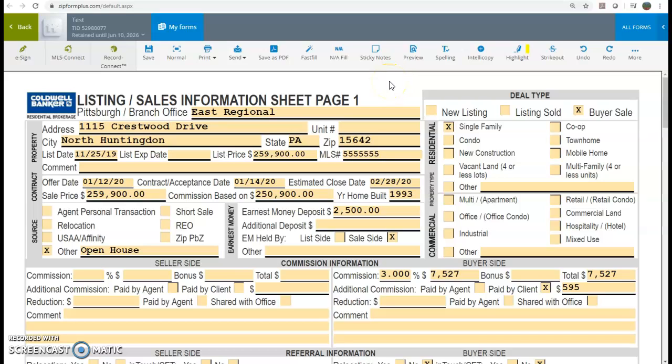Hi, this video is going to be talking about the importance of the listing sales information sheet. This sheet is required for any new listing, a listing that has sold, or a buyer sale. This is quintessential in ensuring that your transactions are processed accurately and timely.